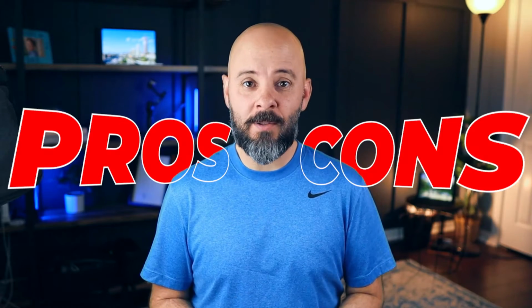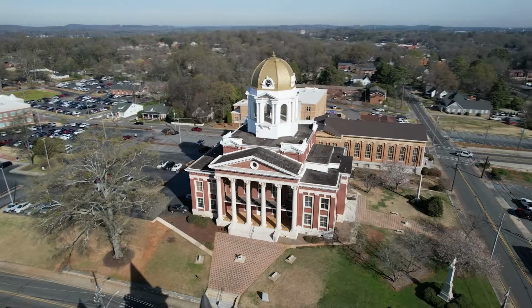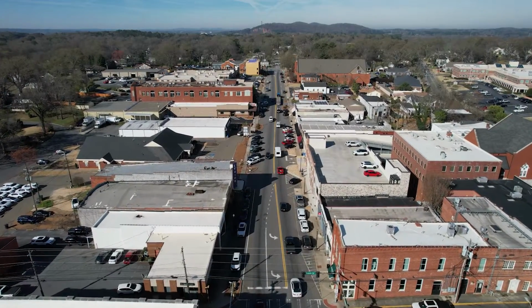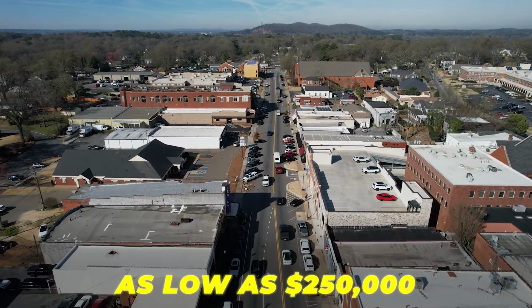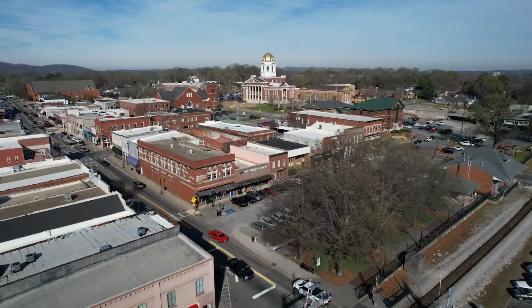Here are the pros and cons of living in Cartersville, Georgia. One of the biggest pros of living here is going to be the affordability of the homes. You can find homes, 3 bedrooms, 2 bath, as low as $250,000 in Cartersville. This is almost unheard of in other suburbs of Metro Atlanta.